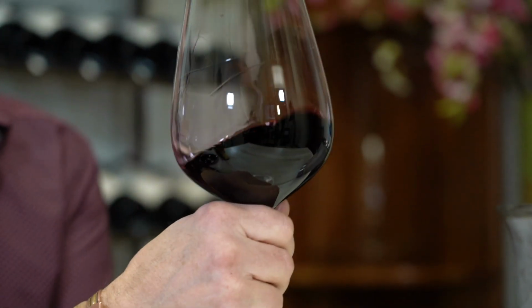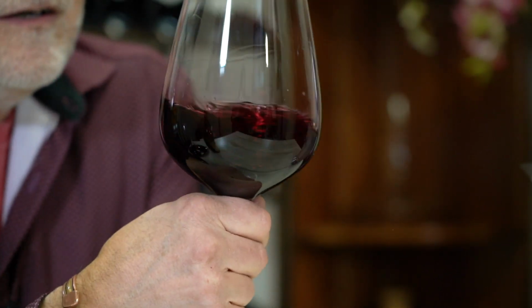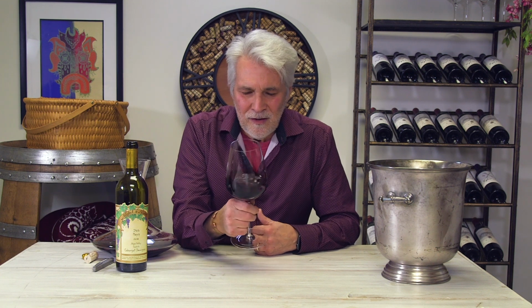And of course, the great soils that are there, the nice rocky, good drainage soils. So you got roots going deep, got nice, healthy vines. Grapes getting nice, balanced sunlight.